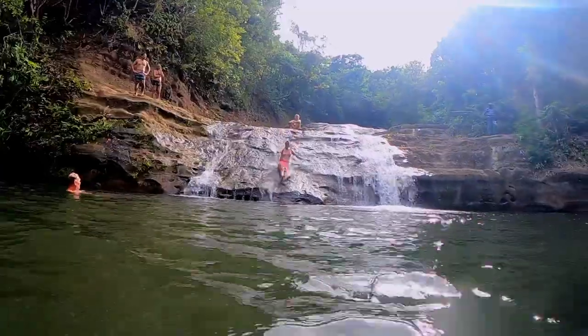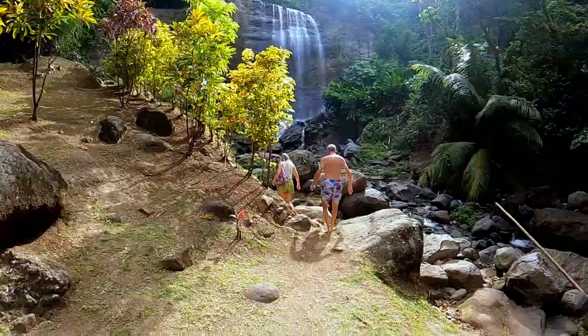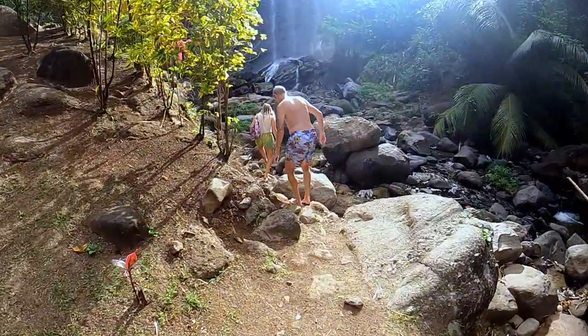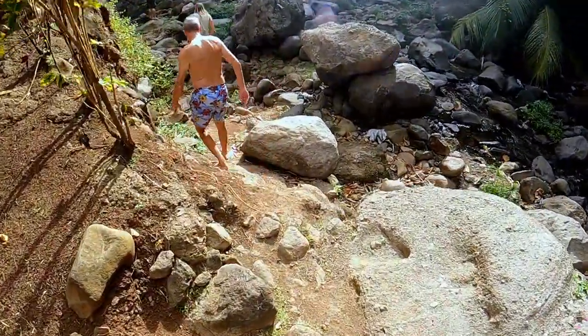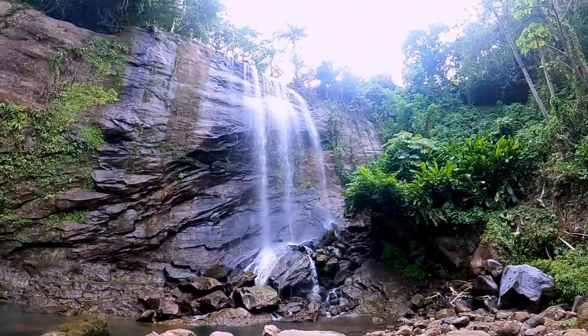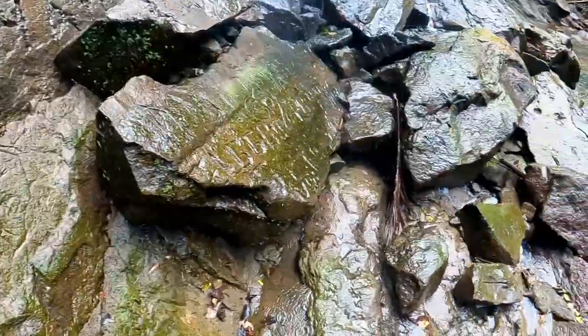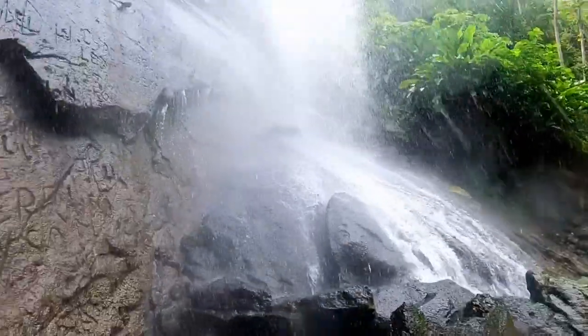After we slide at the lower part, we are climbing up for the highest part. Here you can stand under the waterfall. Of course, Bart is the daredevil and goes first. The rocks are very slippery. Well, our boat needs a captain, so I will stay behind.